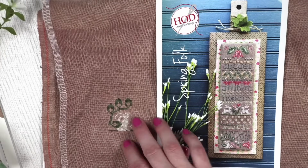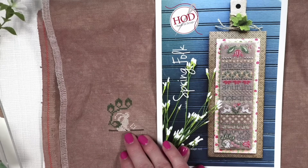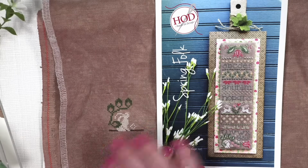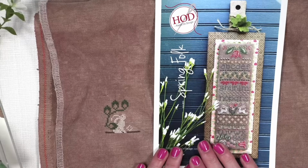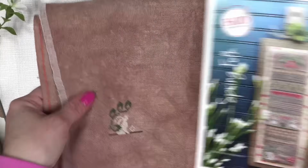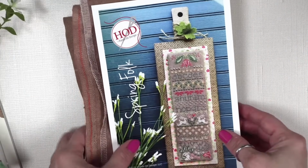I'm going to work on this all this week. I think this is going to be my Easter Holy Week stitch. I didn't really want to start something else, and since this is a spring Easter, I thought this would be a lovely stitch to spend some time with each evening this week as we lead up to the Easter holiday. So again, Spring Folk. This is part of my Nashville Needlework Market haul. I won't be showing it again though, since I'm showing it.